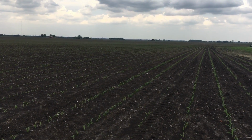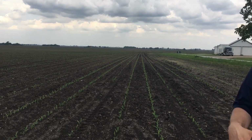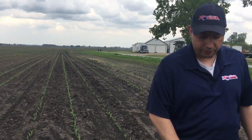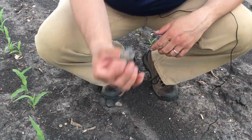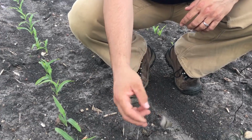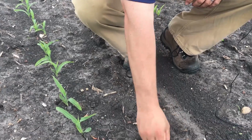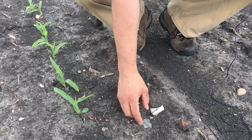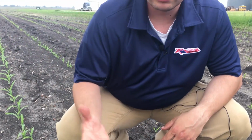And when we go out and do some old plat map research, we always want to come out and scout, because there's certain things you want to look for in a farm field. Here's a perfect example. Out here in the middle of the farm field, we've got old glass, old ceramic, old pottery, and brick, you name it. So you know that there was civilization out here, that when they raised the houses, there's still a lot of stuff out there, and we've pulled halves and tokens and a little bit of everything out here.